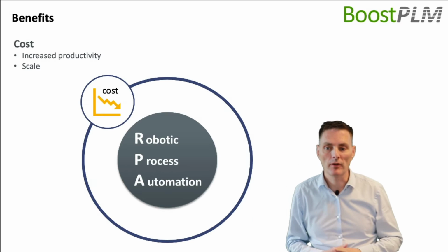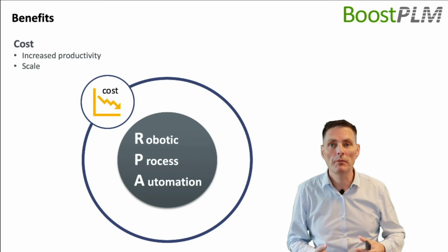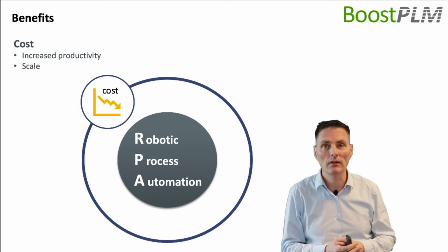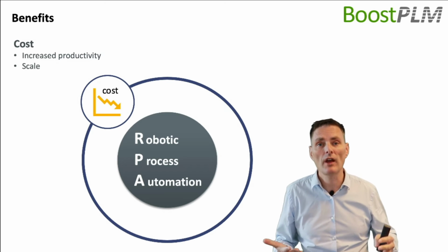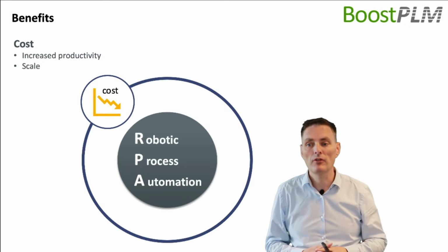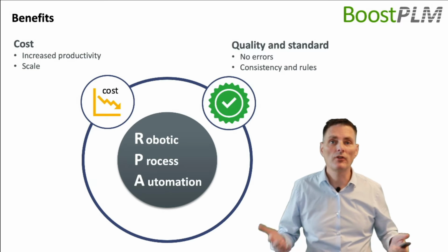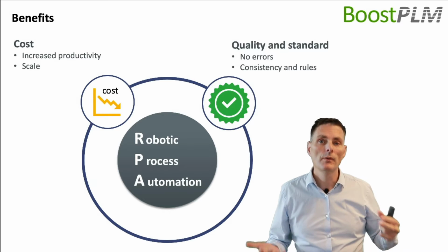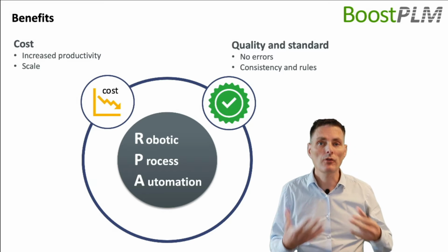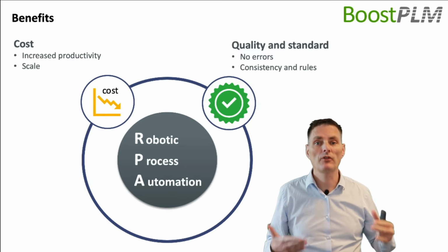What are the benefits of robot process automation? First and foremost, it's about cost. We increase the productivity by not using time on less important things and non-value-adding information. And we also have the ability to scale at a fixed cost, so we ensure that as the company is growing, the costs are not growing just as much. Another area is quality and standardization. We have no errors or fewer errors when human interaction is not a part of the play. And we also ensure better customer consistency, and we can ensure that we always apply certain rules.